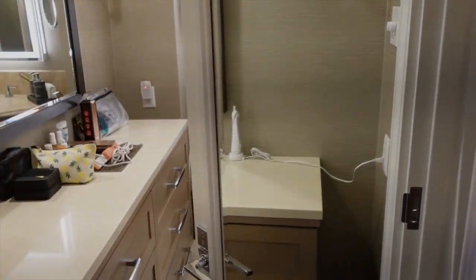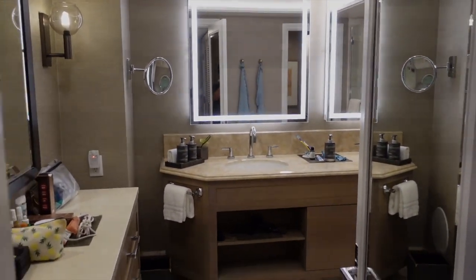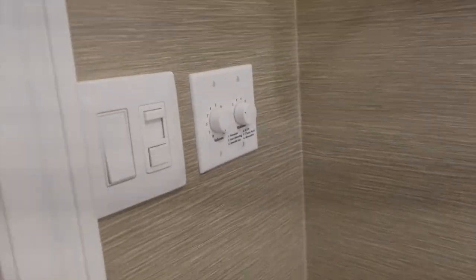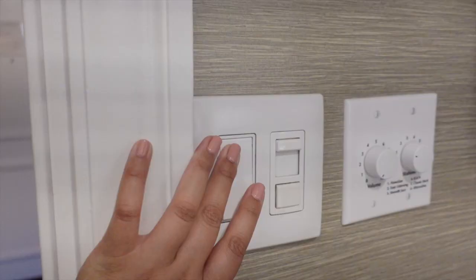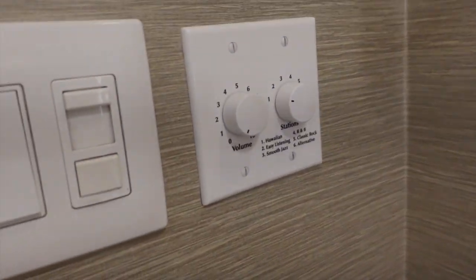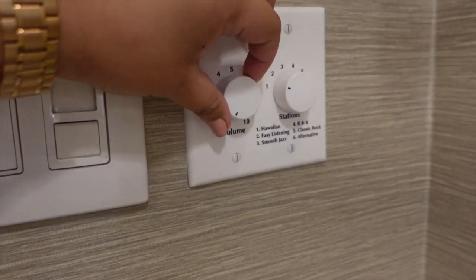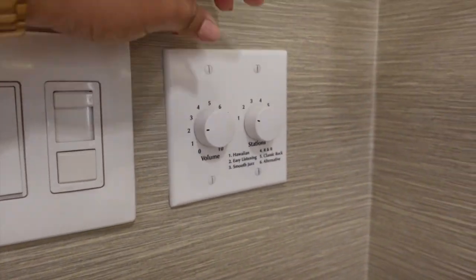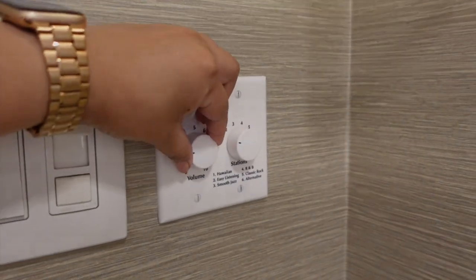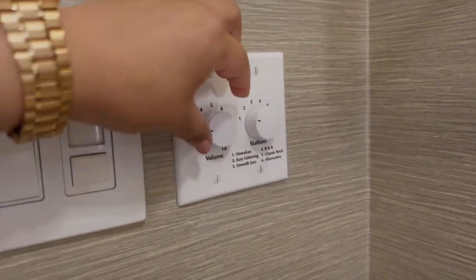And then here we have the bathroom. The bathroom is super nice and spacious. So this is kind of what it looks like when you walk through. And here we have all the light switches. You can dim the lights, you can brighten it. And then this is a cool feature. So here you can listen to music while you're in the bathroom. And then there's different stations. So here's like Hawaiian.